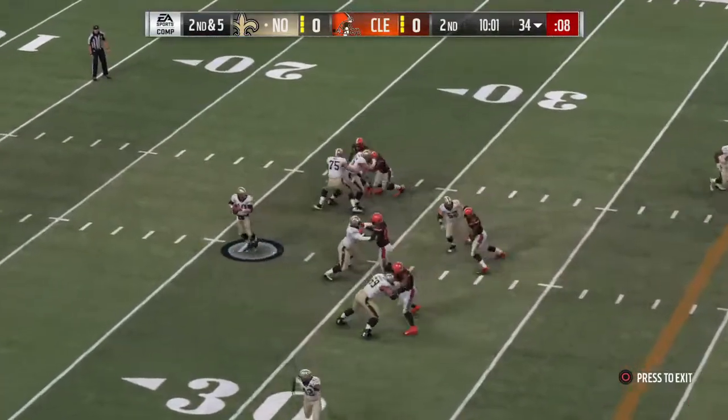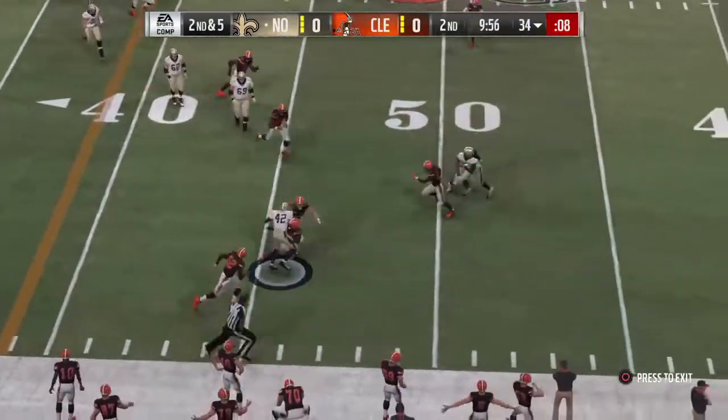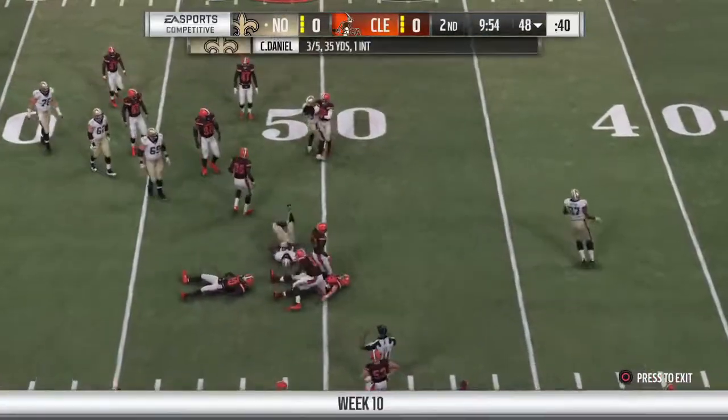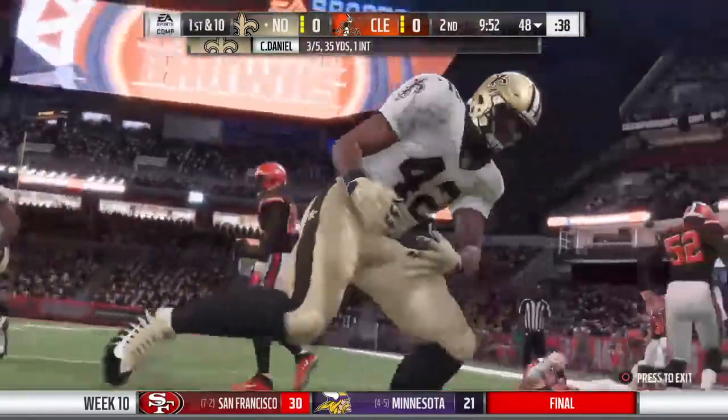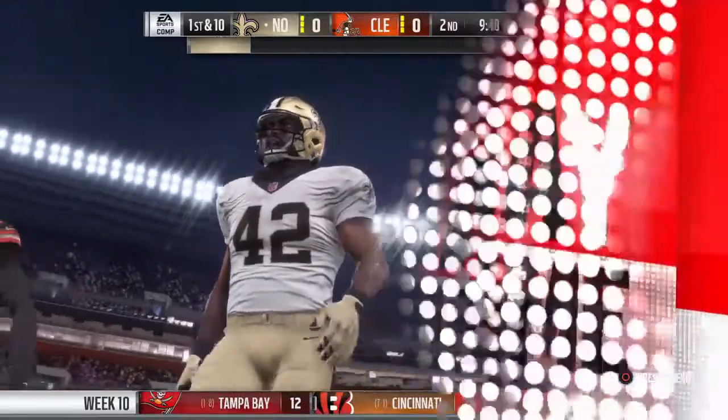Here's Daniel now on 2nd down. Throwing for his running back, and he's got him, complete. And able to get this one across the 45 before he's brought down. A really nice pickup of 14 yards, and it moves the sticks.